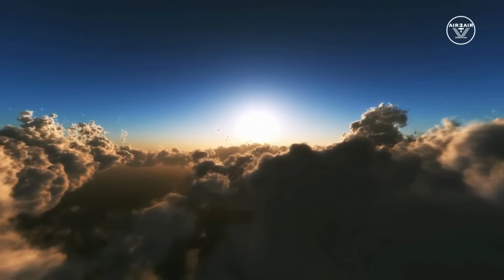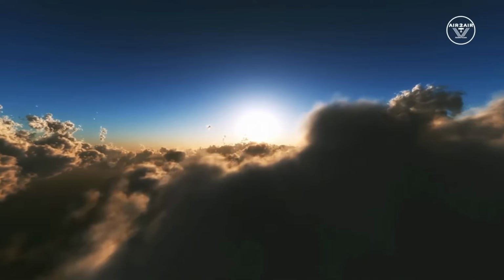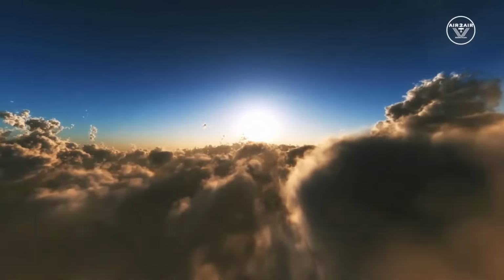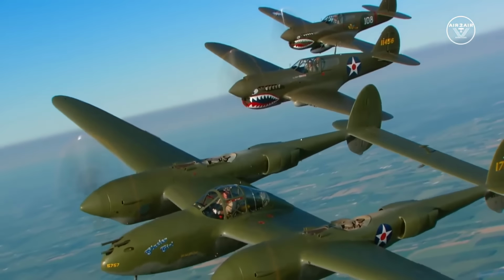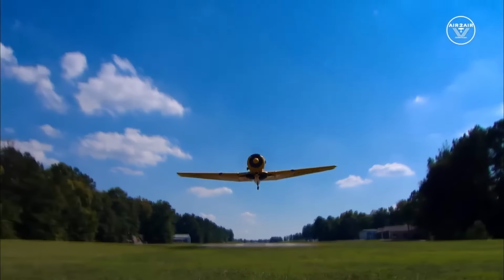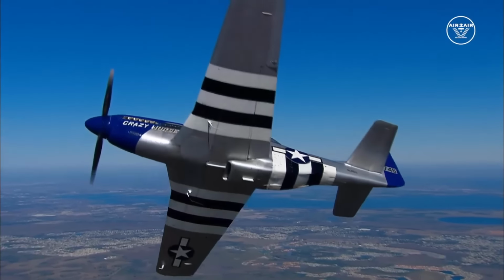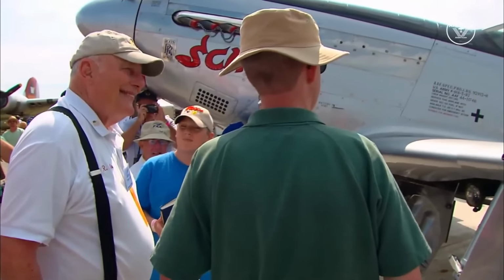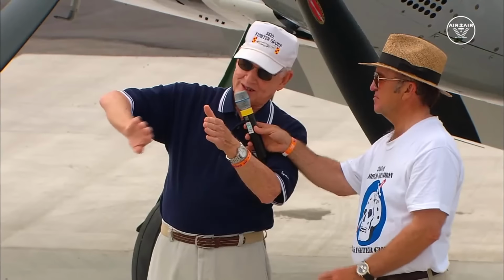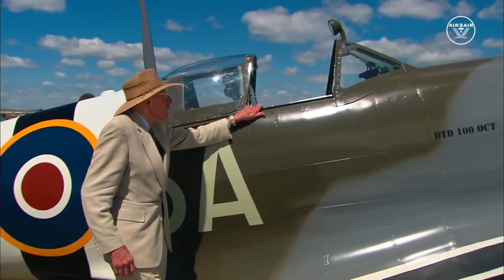You cannot place statues or build memorials in thin air. These airplanes, rescued, restored, returned to the sky, are the memorials. Through them, we give enduring thanks to those who gave everything they had to defend everything that we hold dear.